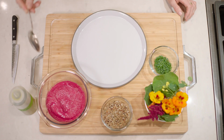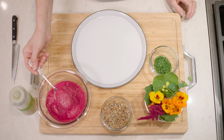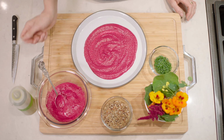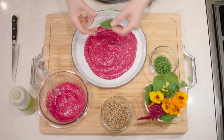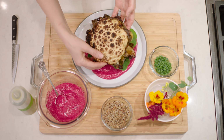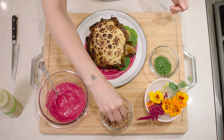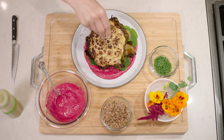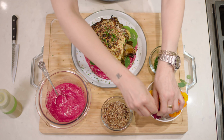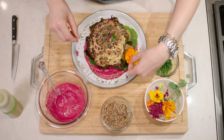Now we are going to plate the cauliflower, and I'm going to start with some of the beet tahini spread. Next, I'm going to put down some of the nasturtium leaves that I got at Ron Finley's garden. There we go. A little bit of olive oil on top of there. Some of the dukkha blend. Some chives. Some of the blossoms that I got earlier. This is some amaranth and some of the nasturtium flowers.